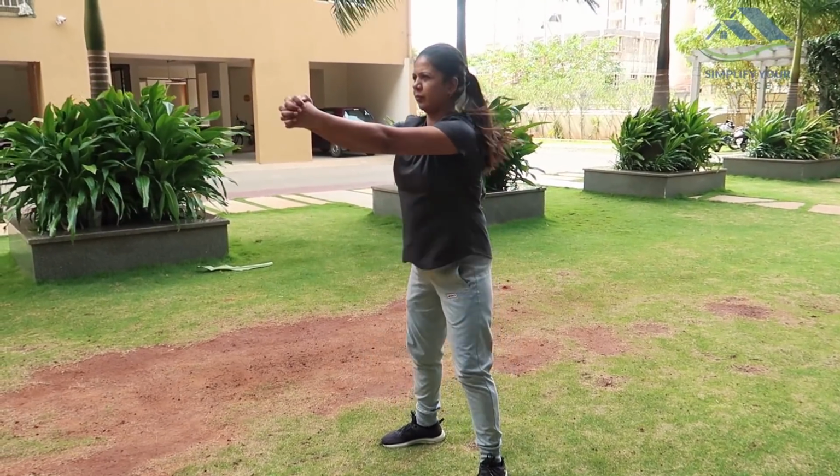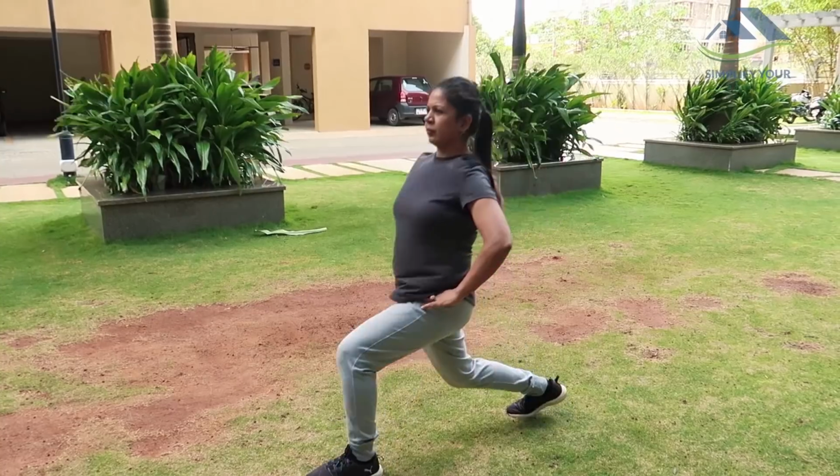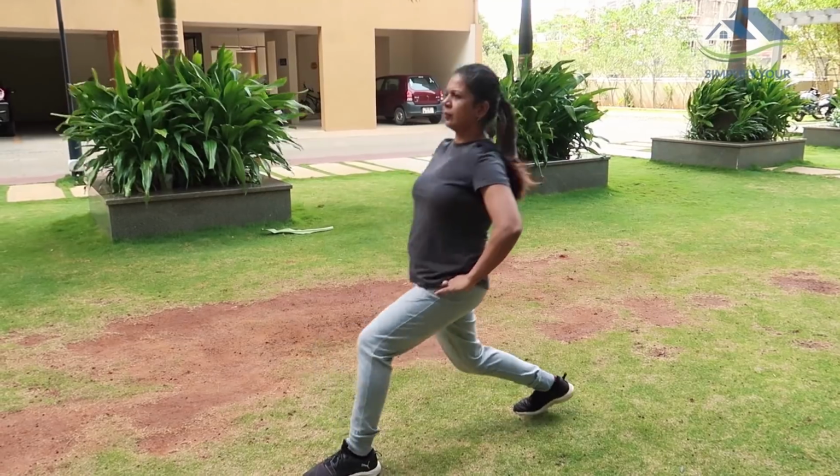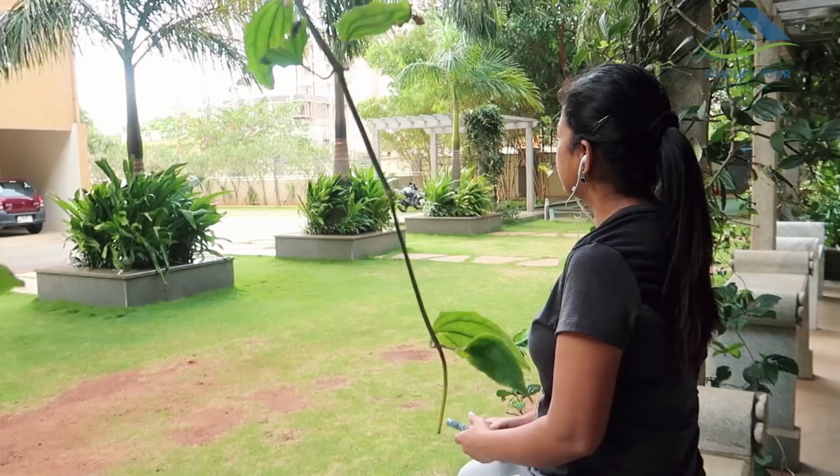Listening to a good podcast or audiobook while working out is a great way of multitasking, and it also provides you a lot of information and keeps your thoughts positive throughout the day.